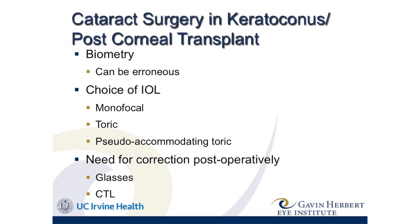A toric lens, if you have a fair amount of astigmatism that's regular in nature, may be your best option. And then there's a newer lens called a pseudo-accommodating lens, which is the Crystalens, which is supposed to move within the eye to give you distance and near vision. They've come out with a toric version of that, and there's still room to see if that's actually going to help patients with keratoconus or not. And then you have to balance in the fact that you still may need glasses or contact lenses post-operatively, and how that affects your decision making going forward.